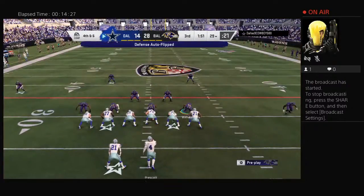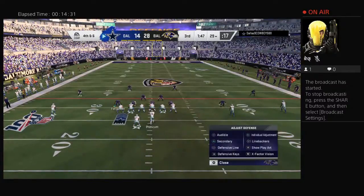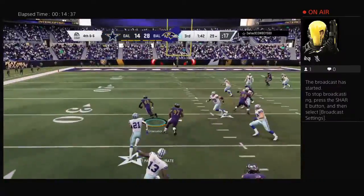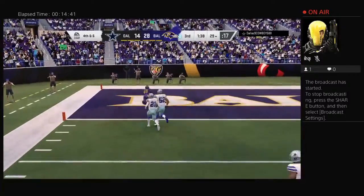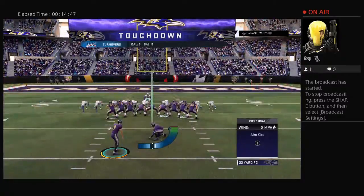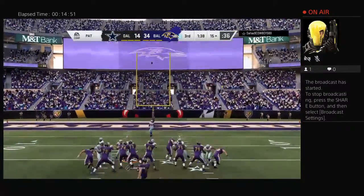Dak and the offense still out there. They are going to go for it. On 4th, they do snap it to Prescott. And he's going to be intercepted a 3rd time. Picked off by Patrick Onwuasor. And he will score. Touchdown, Baltimore. And a great return as they're finally able to take him down.